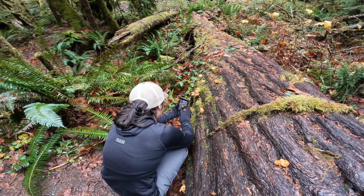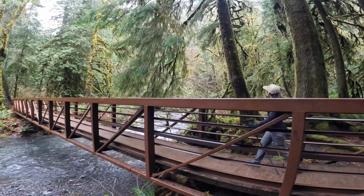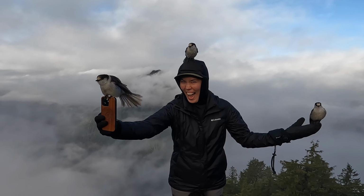Given that this hike is on the northern side of Olympic National Park and right off of Highway 101, it's an easier hike to access if you are coming from the Seattle area. The Mount Storm King Marymere Falls hike is a perfect route to get a great taste of Olympic National Park. Just be prepared for making some new friends on the summit.